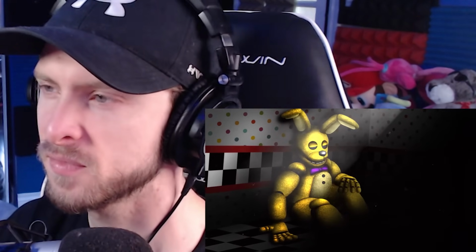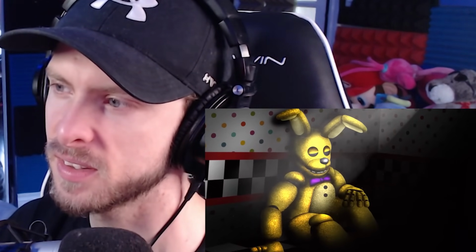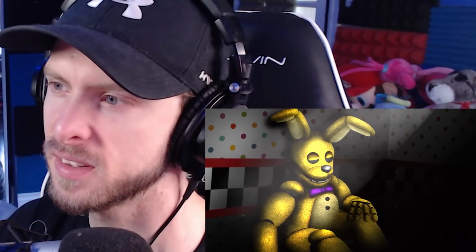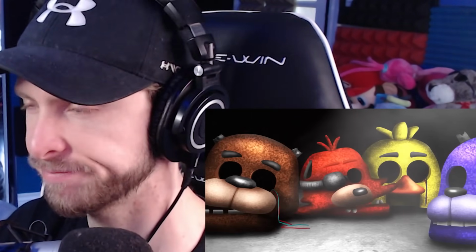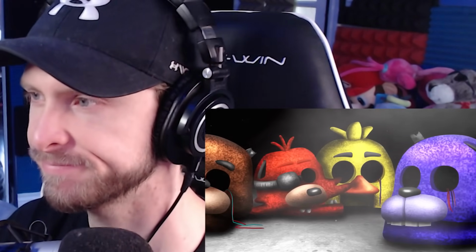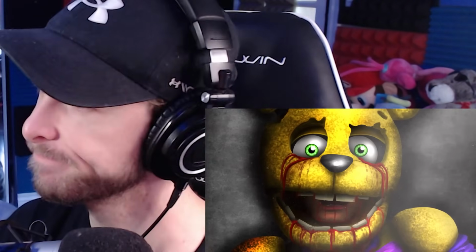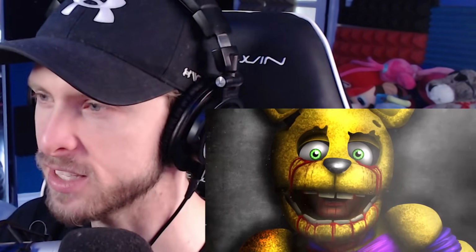After a series of Springlock failures in a sister location, the Springlock suits were decommissioned, and the Spring Bonnie suit was locked away in the safe room of Freddy Fazbear's Pizza after the place was shut down. However, sometime later, William Afton would return to the establishment and destroy the main animatronics in the hope that by doing so, the spirits of his victims that possessed the suits would leave. Sadly, this was not the case, and he attempted to hide inside the Spring Bonnie suit, only for it to malfunction and snap shut with him still inside.